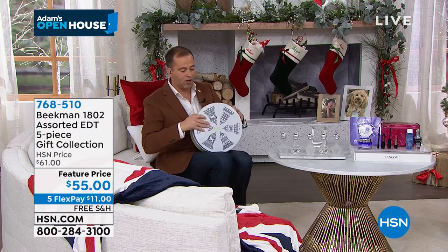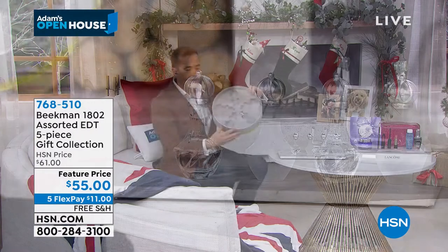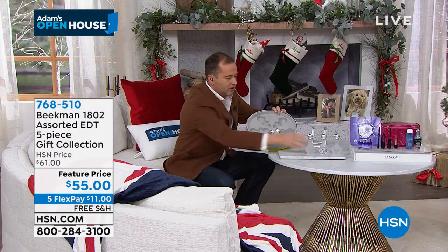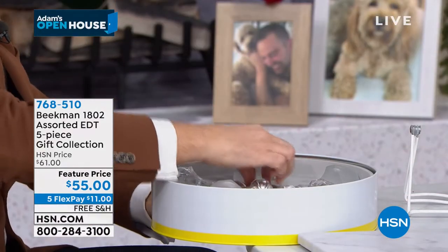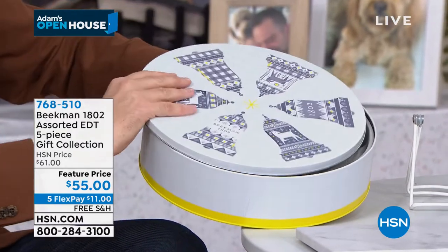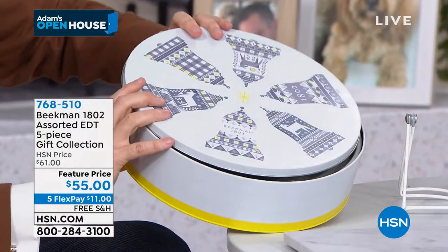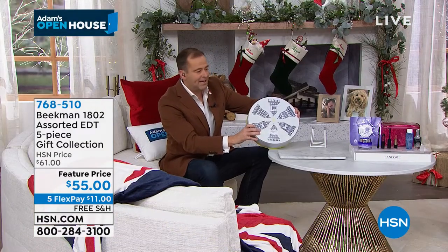All those bottles, they go in there like that. That's what I'm trying to show you. They all go in, and that's how they come delivered. This is what will come delivered for Christmas Day, maybe for somebody. You get their five best scents of the year, five eau de toilettes. It's a beautiful idea for somebody if they love fragrance. I think that's a great gift at $55 and free shipping and handling.